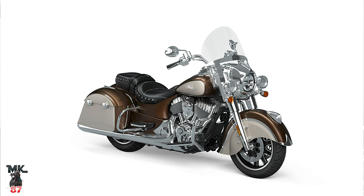And then the regular Springfield, you're going to have two colors as well. It's a black metallic, titanium metallic, and then the bronze pearl metallic, silver quartz metallic. So just two-tone bike. Pretty cool. Let's move on to the Chieftain. Chieftain looks really sharp. Nothing on the Chieftain. Colors, we have colors. That's it.